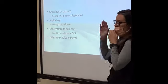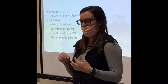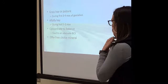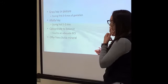So typically we can maintain our ewes and our does in the first part of gestation on either grass, hay, or pasture, depending on what we have available. If your pasture is low quality or starting to go dormant, depending on the time of the year, you might have to supplement on pasture.